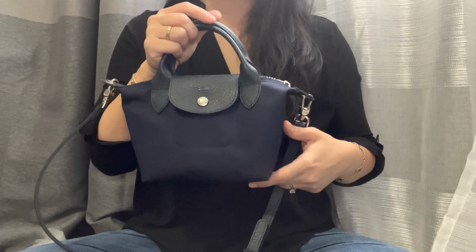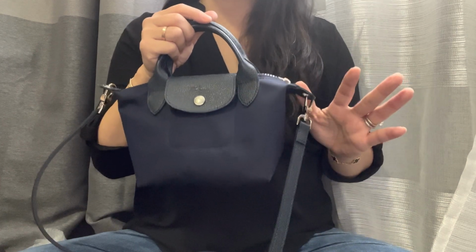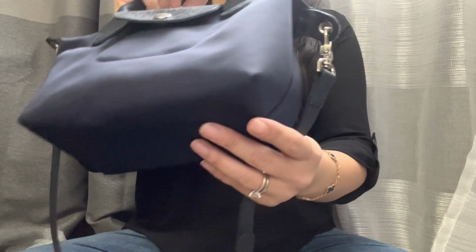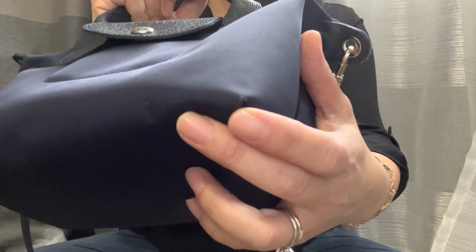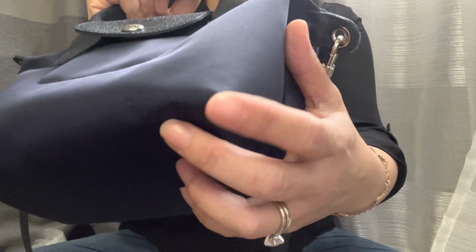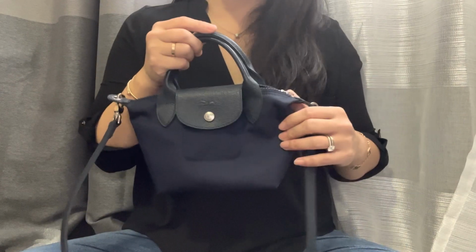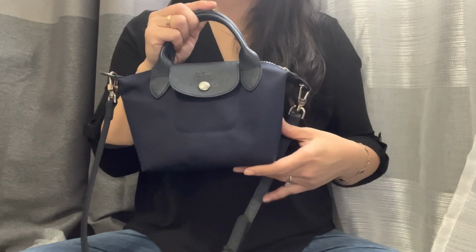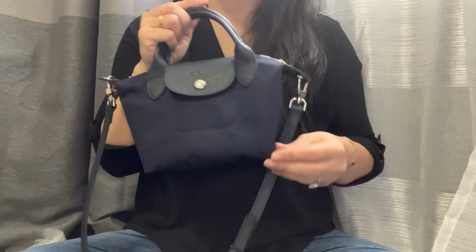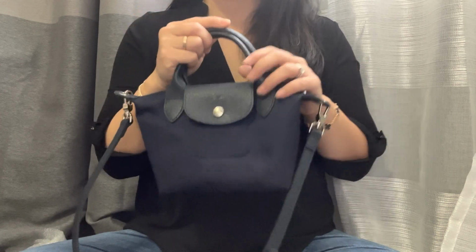Because I have used this bag so much and been so rough towards this bag, I know I should have been a little bit more careful, but the corner is wearing quite a bit. You can see that it is kind of developing a little bit of rubbing there. I've been told that if you take it to Longchamp, they will actually repair the corners one time. I don't know if they charge you or they waive the fees, but this can be fixed if needed. And once it develops a hole, then I'll probably take it in to get it done.